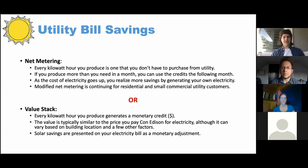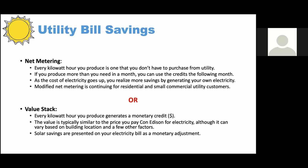The key difference here is that a kilowatt hour that you produce generates a monetary credit in this type of crediting system, as opposed to just replacing a kilowatt hour that you would consume. So the value of that monetary credit is typically similar to the price you pay for Con Ed, but there can be some variation based on a few factors. And then the solar savings are presented on your bill as a monetary adjustment, as opposed to it just looking like you consumed less electricity.